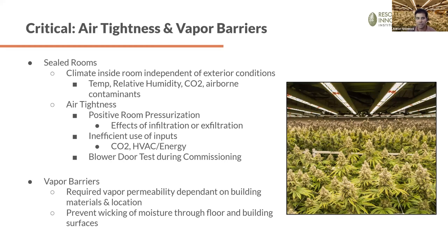As far as air tightness goes, positively pressurized spaces will allow for the cultivation rooms to be clean and not allow any pest or pathogen pressure to come inside of those spaces via infiltration. And that room pressurization is just not possible without a tight room construction.